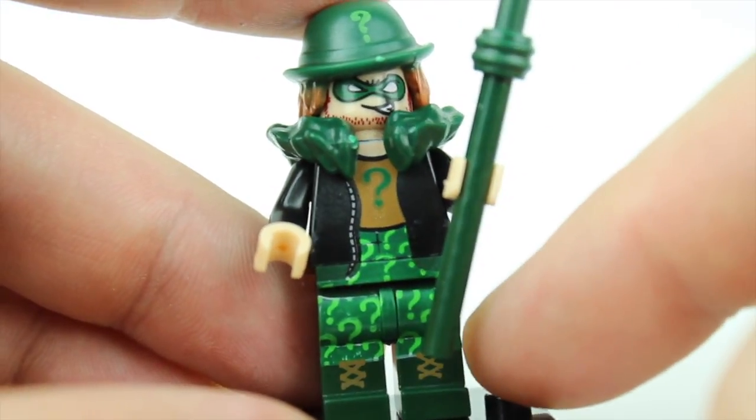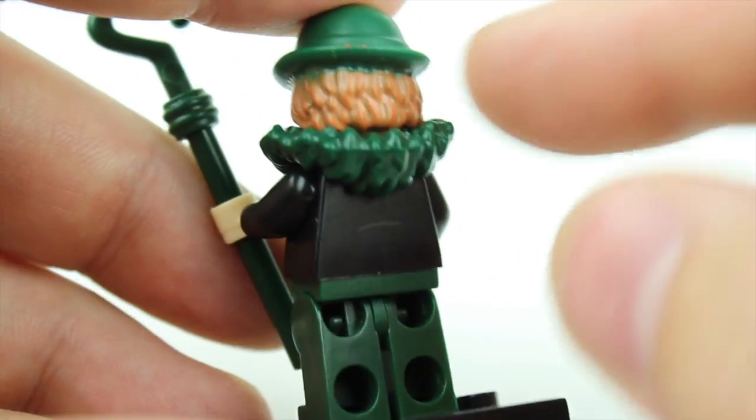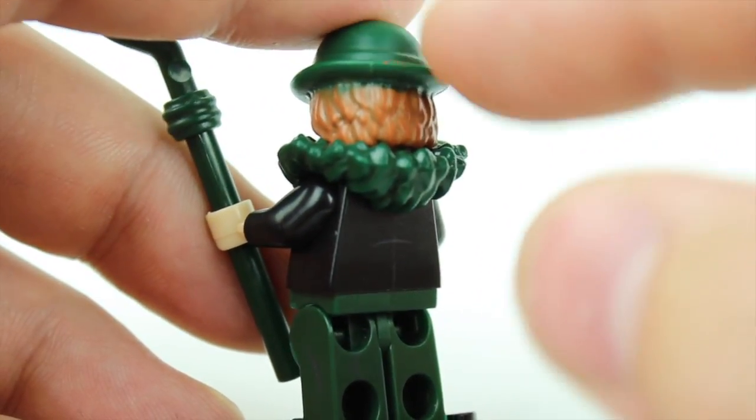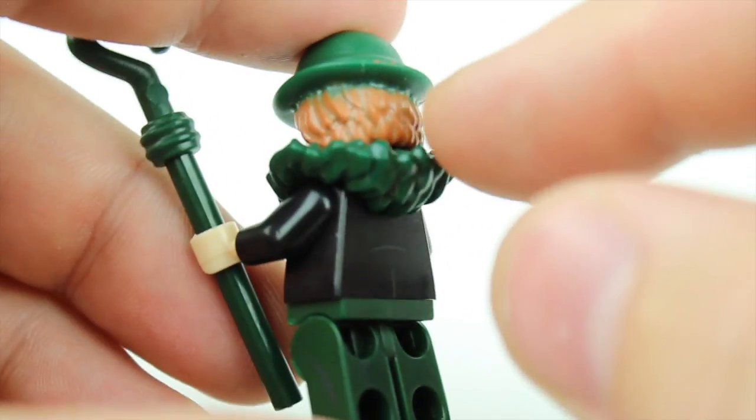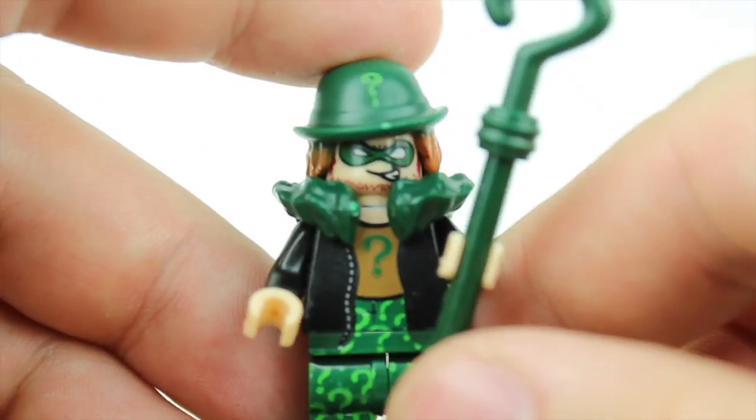I love the pants, I love the boots. I just love the overall look. It actually does look very nice. The one complaint I might have is the green hat and the red hair. You see a little bit of overspray right there. It should have been dual molded, when in fact they just sprayed over it.